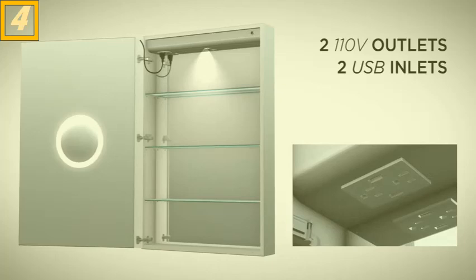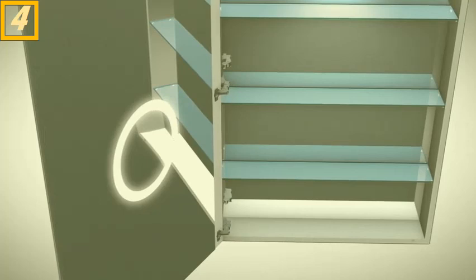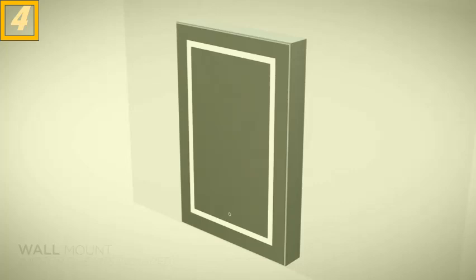Keep your bath appliances and mobile devices close at hand with our convenient 2+2 smart outlet. The interior reveals a lighted 3x magnifying mirror for all of your detailed makeup and grooming needs. The perfect blend of ingenuity and convenience. The Svange LED medicine cabinet universal design allows for recessed or wall-mounted installation.